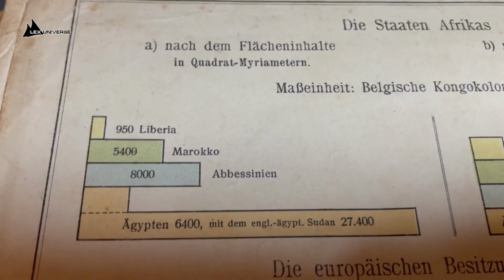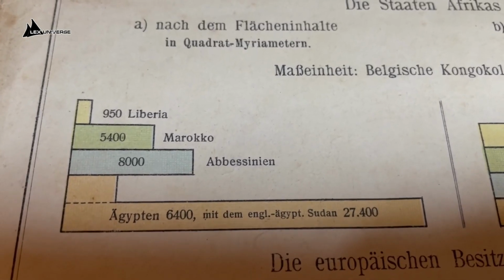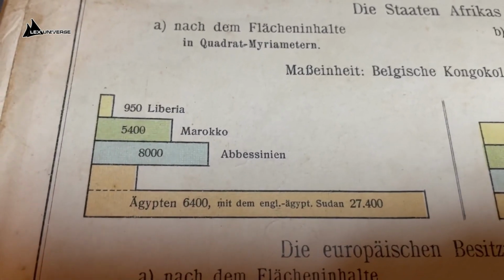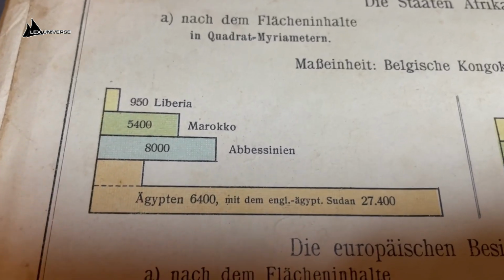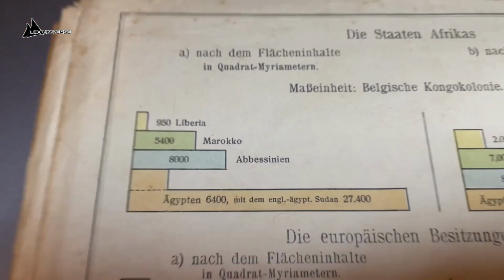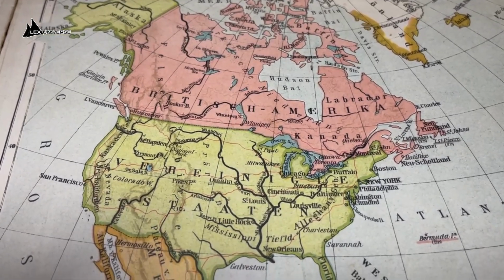Well, here we can actually see the countries in Africa. That's wow, not that many. I think Abyssinia is Ethiopia, and well, Morocco is Morocco. Somehow Liberia was already there. Cool. Yeah, the map of America will probably not be that interesting.